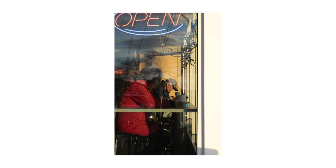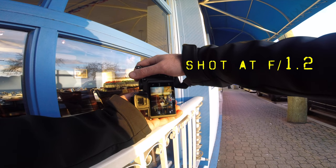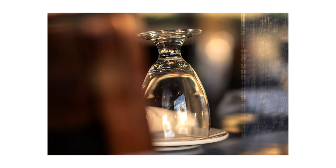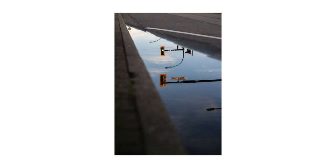This is my first official 50mm prime, and the fact that it can go down to 1.2 is pretty exciting. Oh, here comes a train. Gonna try and take some photos of still life. Still life and portraits. This will be amazing for portraits. Let's see if we can get a couple of those.